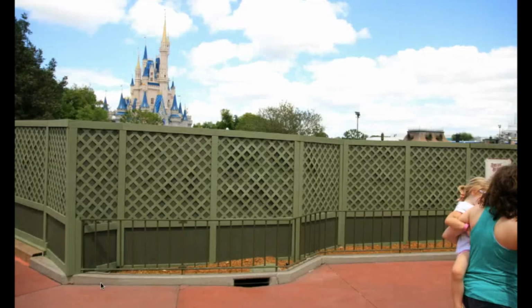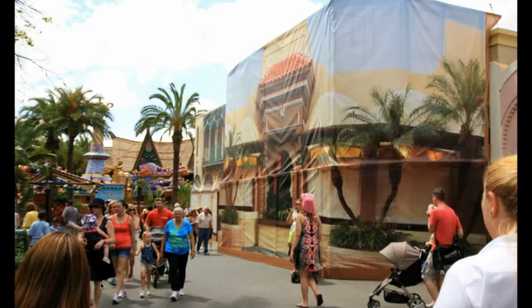Now, this is the view from the Crystal Palace itself. Whether you're sitting inside or outside, this is kind of the view you get with those construction walls there. As you can see, it's not very appealing. You usually get a very nice view of the Cinderella Castle, but with the walls up, you don't get much of anything at all. Now, this is over in Adventureland.